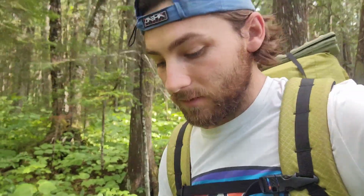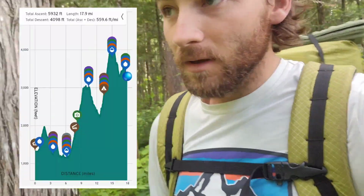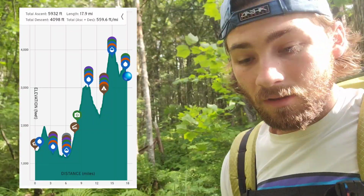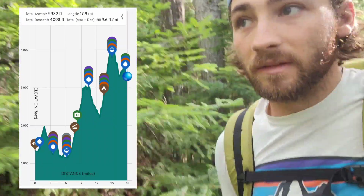I could be wrong, but I'll put that graphic of the elevation profile with miles and stuff right here in the video. And you can see the spikes. Sorry, there's a bunch of mud. You can see the spikes in elevation today.